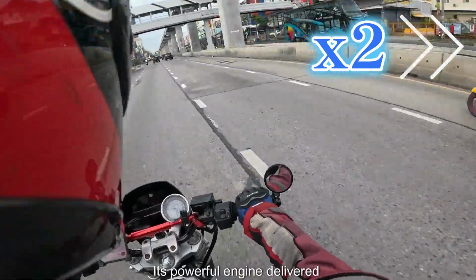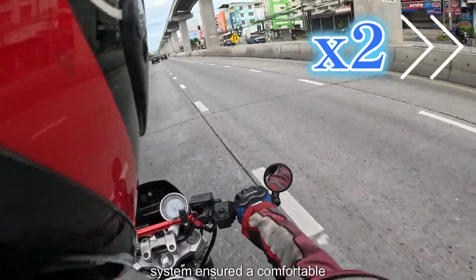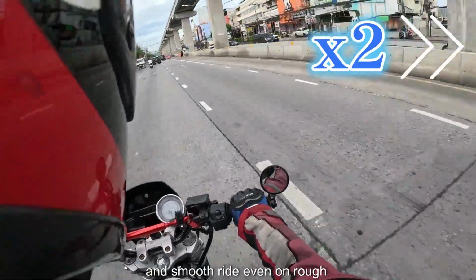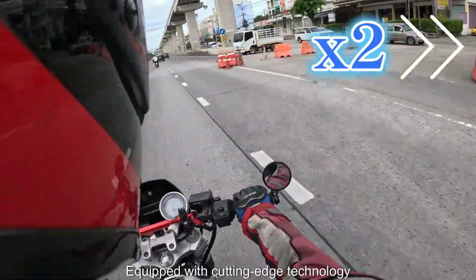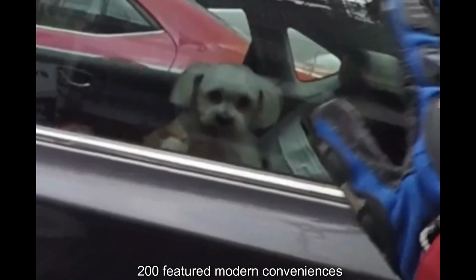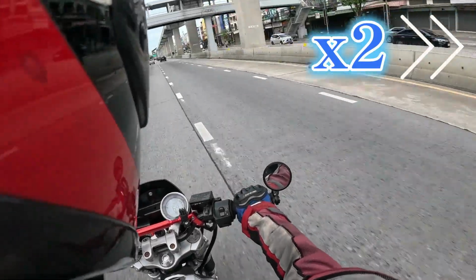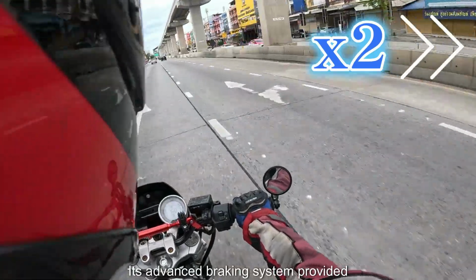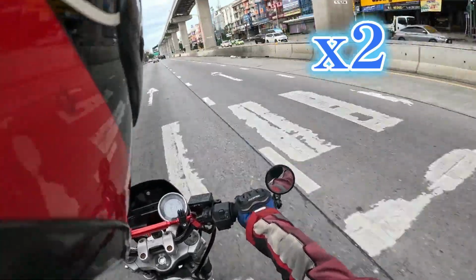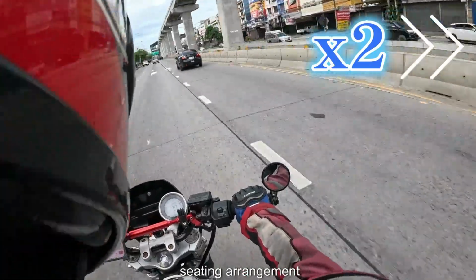Its powerful engine delivered an exhilarating riding experience, while its advanced suspension system ensured a comfortable and smooth ride even on rough terrains. Equipped with cutting-edge technology, the 2007 GPX Legend Gentleman 200 featured modern conveniences such as an LCD display, indicating vital information like speed, fuel level, and gear position. Its advanced braking system provided excellent control and safety, while its sturdy frame enhanced durability. This model came with a spacious seating arrangement.